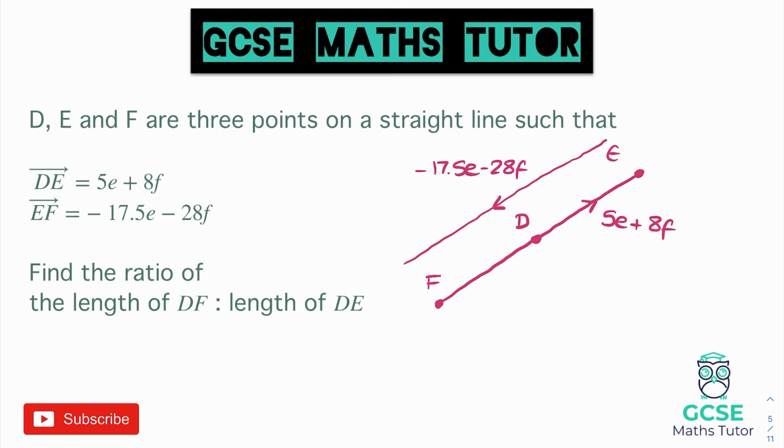Now to be fair, at this point, what do we actually want to know? Well, we want to know the gap in between, because it wants us to write the ratio D to F, which is that first portion of the line, this one just here, and it wants us to write the ratio D to E. We've got the size of that line, we've got the 5E plus 8F. We'll think about the ratio when we get there. But let's think about the gap that's actually missing.